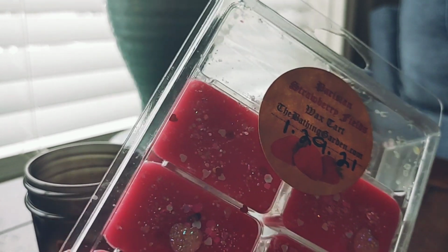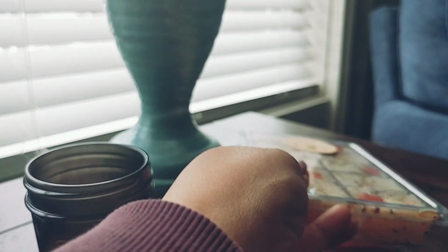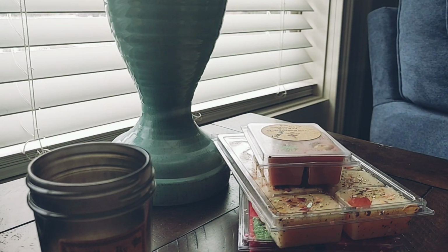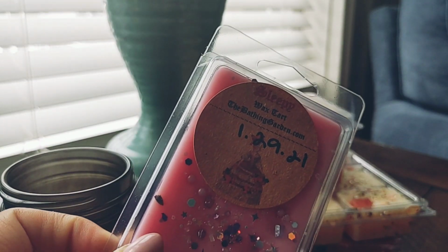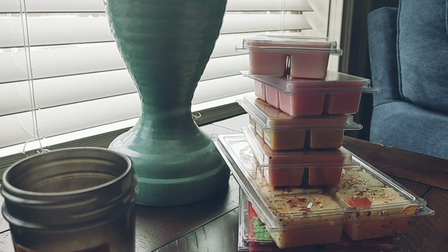This one is Parisian Strawberry Fields. There are two missing from there, but that was from a previous melt. Ringmaster's Paramore. The Autumn Quartz. Fantasy Punch. Sleepy. And Wanderlust.